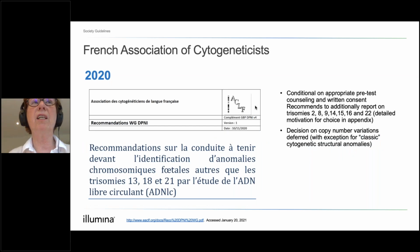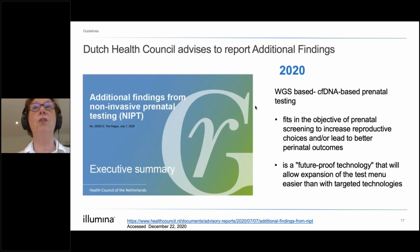On the test menu, the French Association of Cytogeneticists, more or less simultaneously with the Dutch Health Council, in 2020 recommended to report clinically significant autosomal trisomies and eventually also monosomies. They have, for the time being, deferred advising about CNVs because they first wanted to have time to collect all the literature evidence. And the Dutch Health Council did exactly the same.